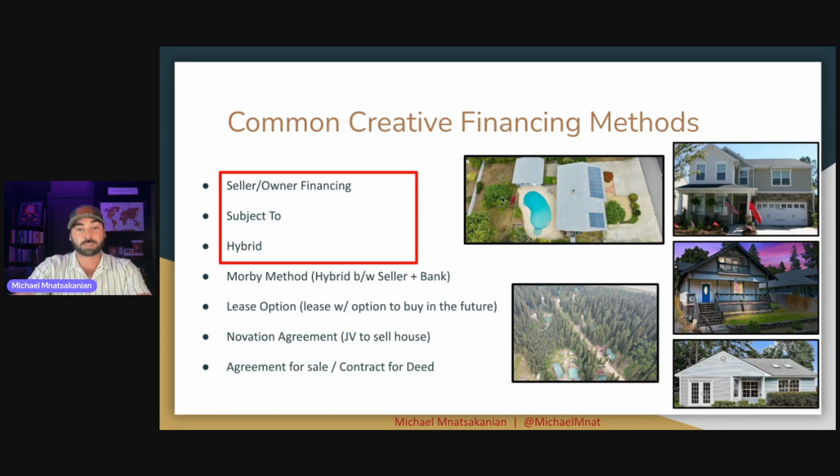I bought this one, subject to. I bought this one with the Morby method. We bought this one, subject to. Bought this one, subject to. Bought this one, hybrid, so the combination of the two.